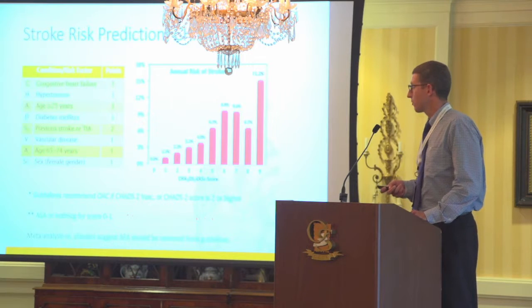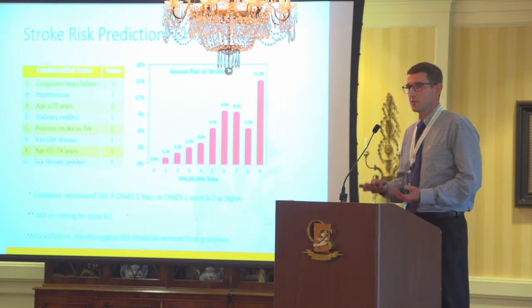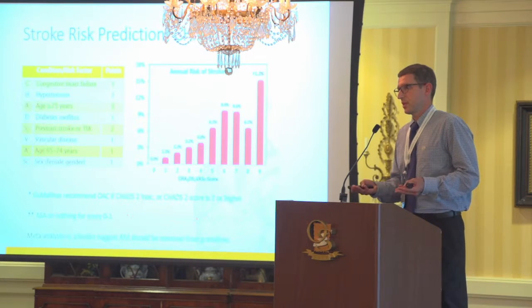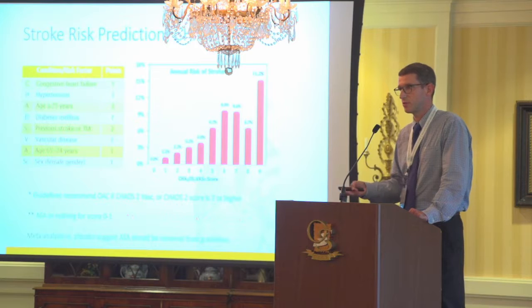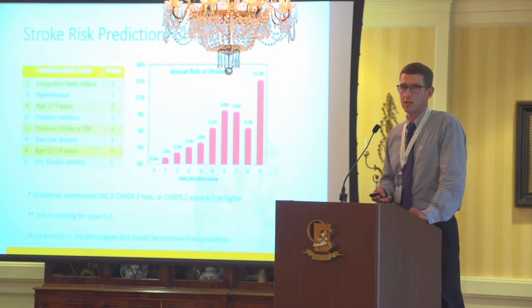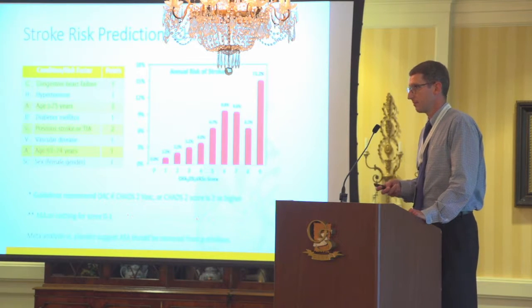So the key with AFib, of course, is we want to be able to predict for an individual patient, what's the chance they have an embolic stroke from AFib in the next year, 2 years, 3 years, and balance that with their risk of bleeding, and then decide whether they're an appropriate candidate to take an anticoagulant.